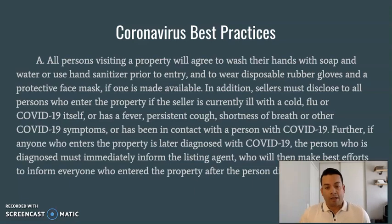And after the fact, if the property's been shown, whether it be a seller or a potential buyer, if they, after the fact, get diagnosed with COVID-19, they must immediately inform their agent and the listing agent, so that the best efforts can be made to inform everyone that's been at the property if someone has been personally diagnosed with COVID-19. So disclosure is very important right up front, even just from entering a property.